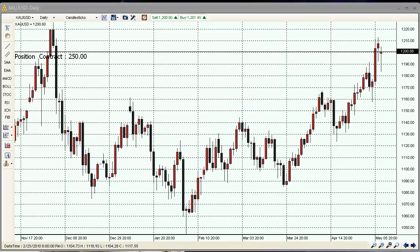Forex Gold is currently trading at $1,200 to $1,201 an ounce. But that's not the story. The story is the wild roller coaster we've witnessed overseas overnight in the Forex Gold market, and the fundamental news that is changing day by day. In today's report, I'll talk to you about my recommendations for the next couple of days. I will also talk to you about my long-term outlook, all here on the Daily Report.